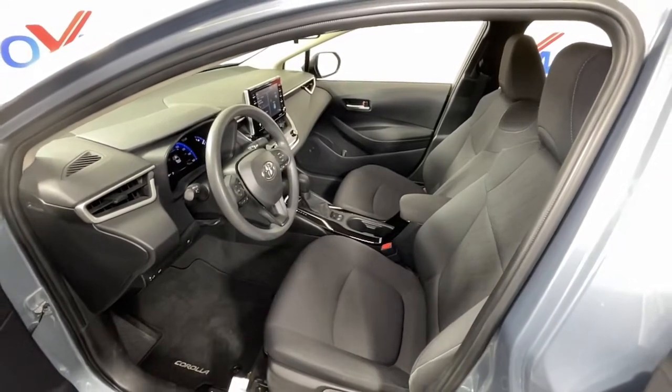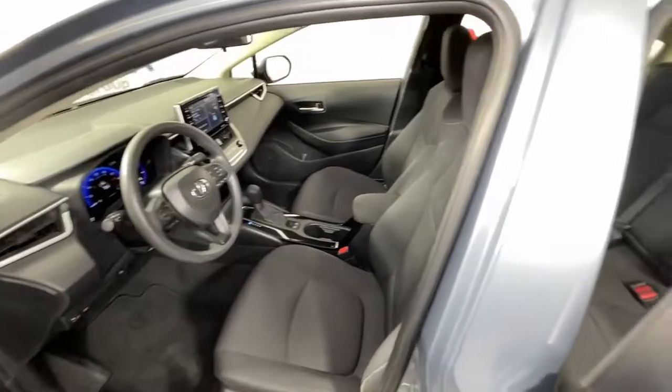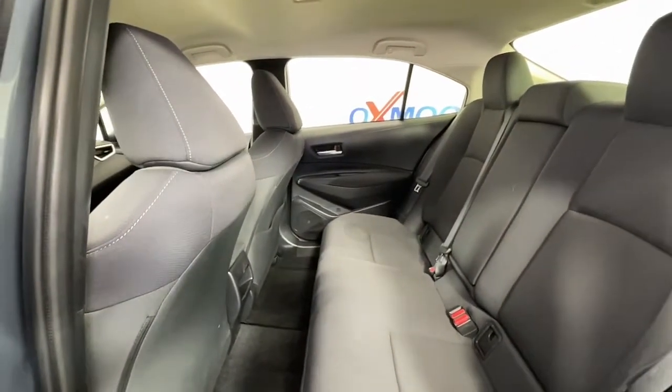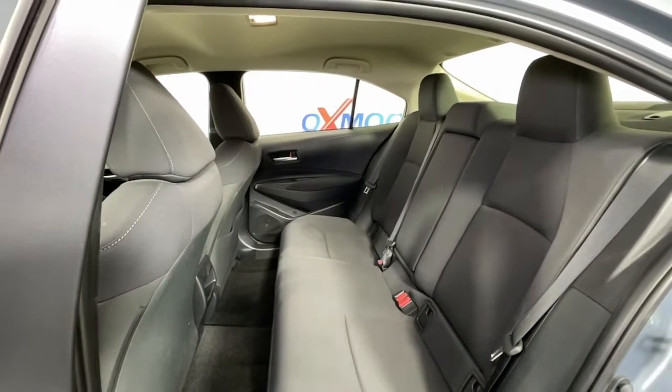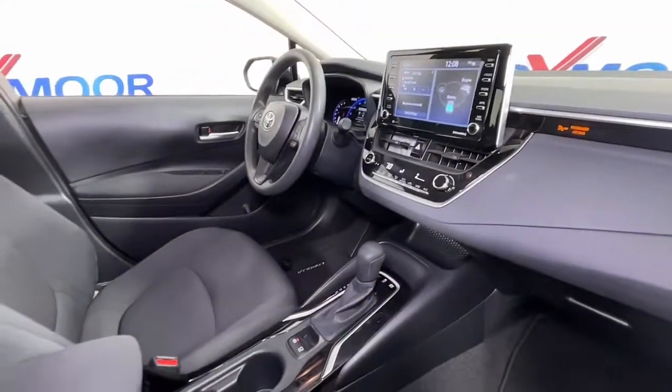These are just some of the great options this vehicle comes with: keyless entry, satellite radio, lane keeping assist, backup camera, electronic stability control, Bluetooth connection, aluminum wheels, intermittent wipers, traction control, tire pressure monitoring system.